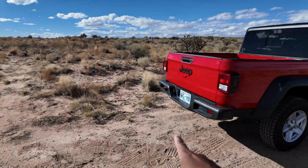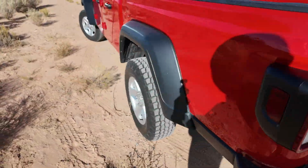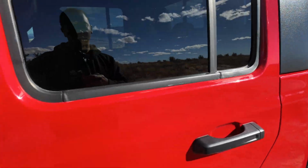Yeah, this thing don't have a hitch though. If this thing had a hitch, I would have hooked my bike rack to it. I went bike riding or something like that, maybe in the morning. But it is what it is. I mean, I can easily just throw my bike in the back, but definitely don't want to do that.